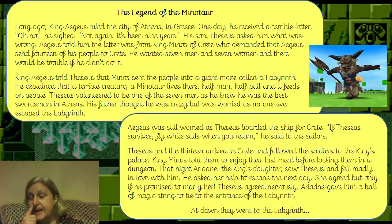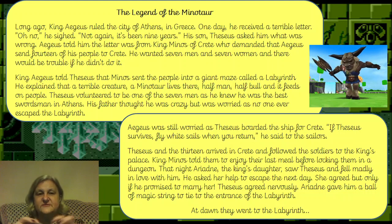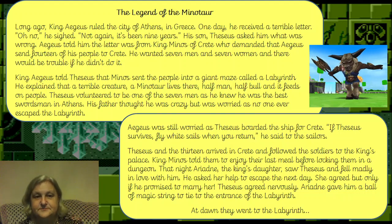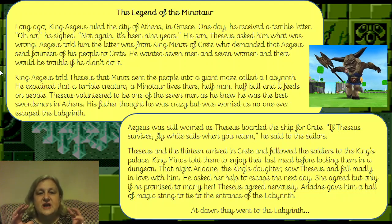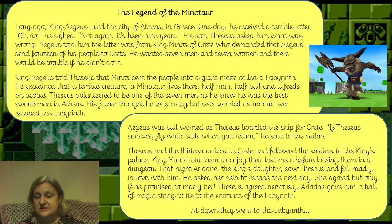And I'm stopping it there because actually what you're going to do today is read a version of the text. So that's the start of it, and it's a bit fuller than your text, so it gives you a really nice insight into the beginning of the legend. You can read the whole thing, and you'll read the middle and then the end, and it's one of those ones that has a special sort of ending.